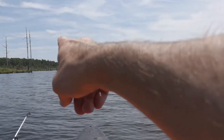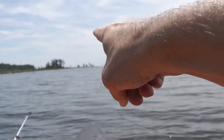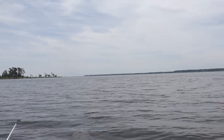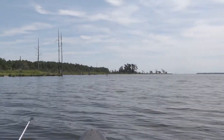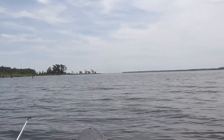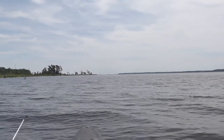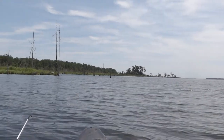This little land mass right there that comes to a little point, that's where I'm headed on the map. It says that's called Ragged Point. I think a little ways on the other side of that point is a little swimming area for a campground. So I don't know that I'll want to get into that swimming area at all. I don't know that anybody's out there today or not. It's the middle of the week, but it doesn't matter. I'm not really interested in going much further than Ragged Point.